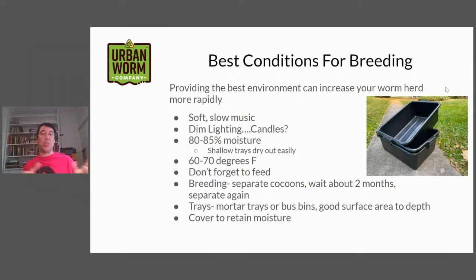And then just realize that it's going to be about 3 months before they're going to reach sexual maturity and able to start producing cocoons again. So you wouldn't want to go into that. If you had a bunch of babies that you separated into a bin, it would be useless going in there in a month looking for cocoons because it's going to take a while for them to reach that sexual maturity and start developing cocoons. So you can take this knowledge and use it to start making and breeding worms.